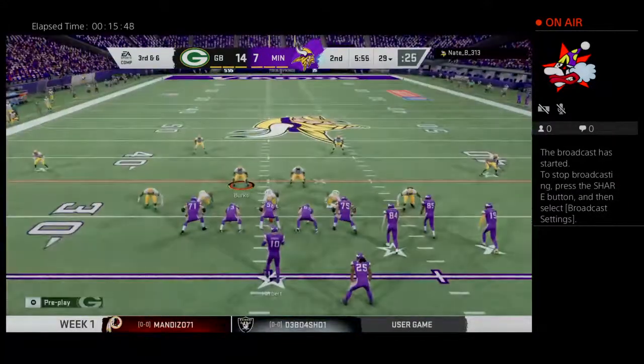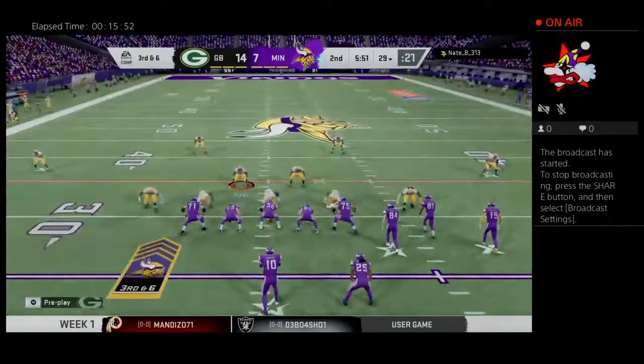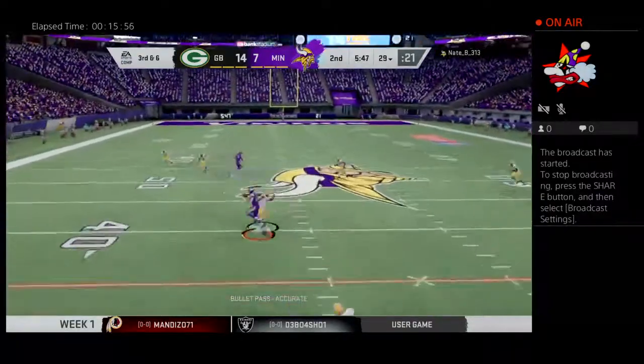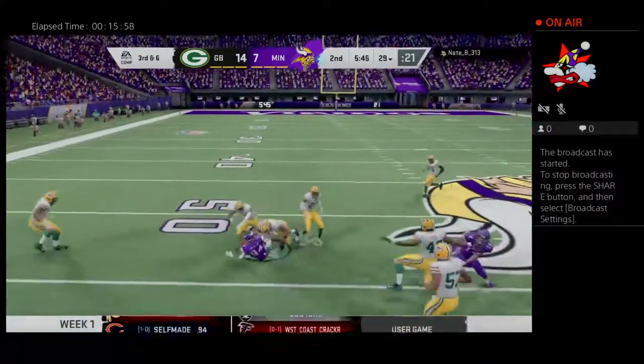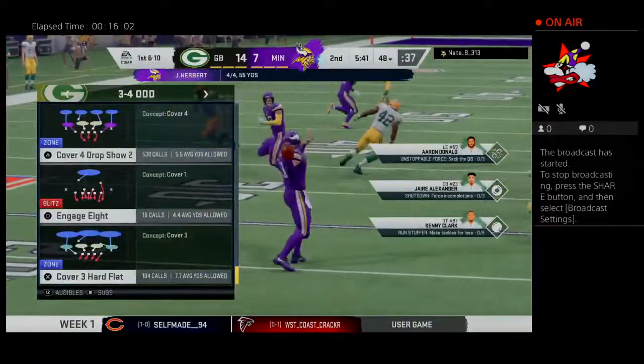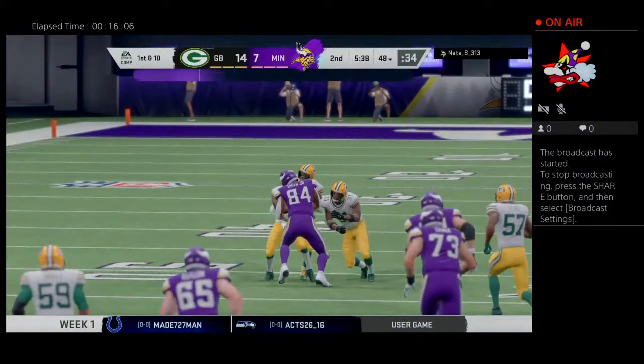The Vikings on third down. They've been okay, 2 for 3 thus far. This will be 3rd and 6. Back to throw. Herbert. The open man is Smith. And he slips up past the 45 before being tackled. First catch of the new season for him, and he picks up the first.